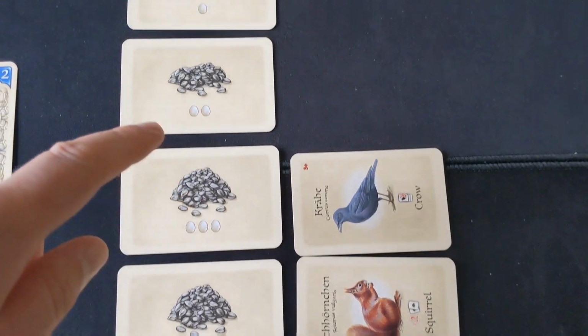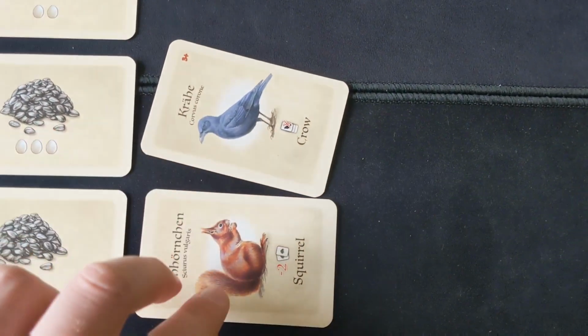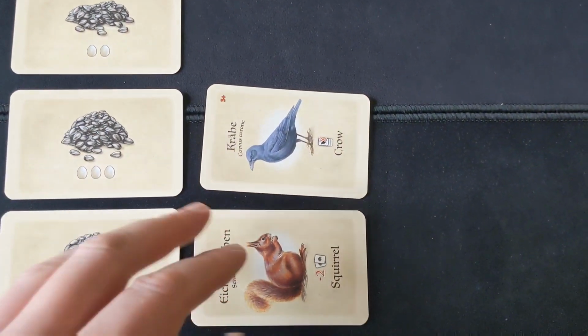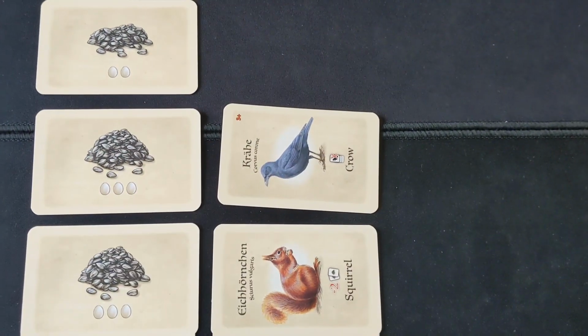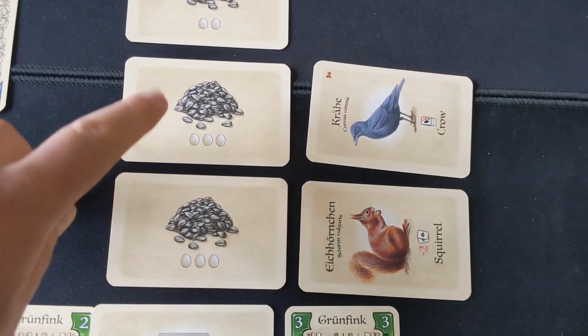Now, sometimes when you refresh this row of seeds from round to round, you're going to draw these crow cards or these squirrel cards. And when you do that, you're going to place them adjacent to the lowest card in that column of seed cards. So you see the squirrel went straight down to the bottom, and then the crow went down to the second from bottom.